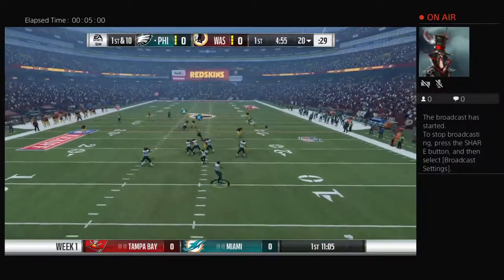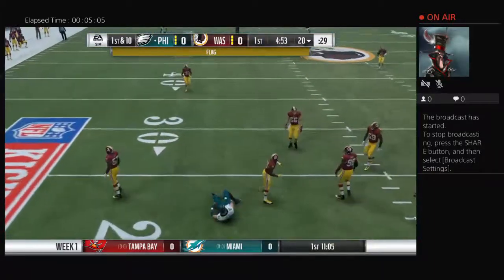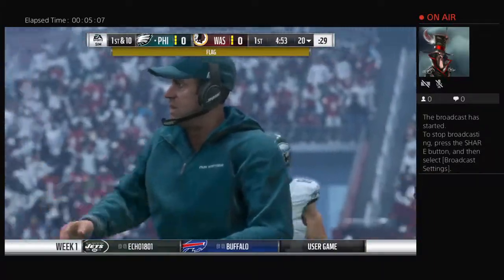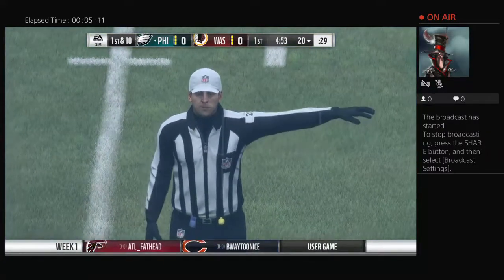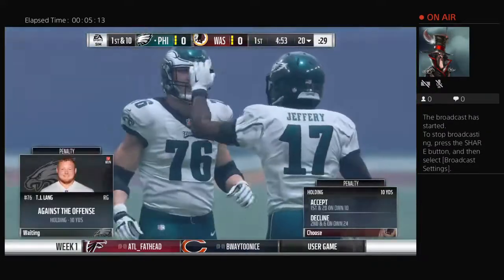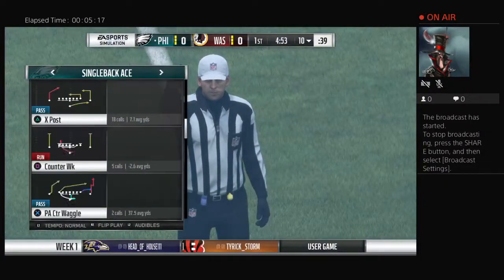Throwing on first down is Brees. And on the left side, he's got Witten. Now a flag comes in from the umpire after a gain of about 4. And this looks like it's going to be holding. So that one a hold, right guard.